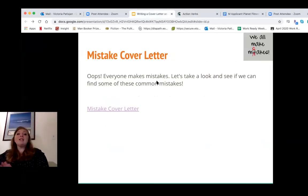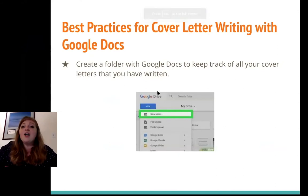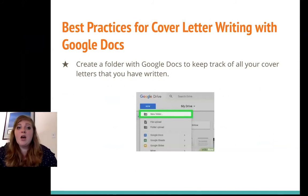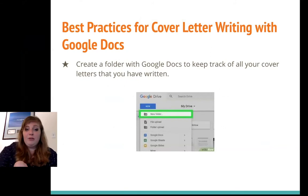All right, so best practices for cover letter writing with Google Docs. The first thing I want to talk about is to create a folder in Google Drive to keep track of all the letters that you have written.